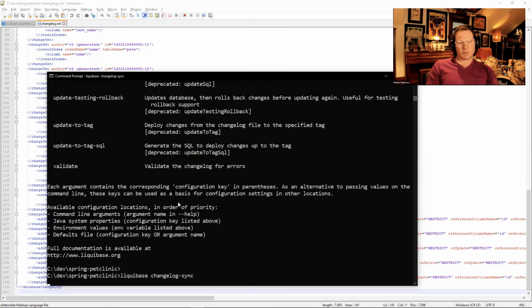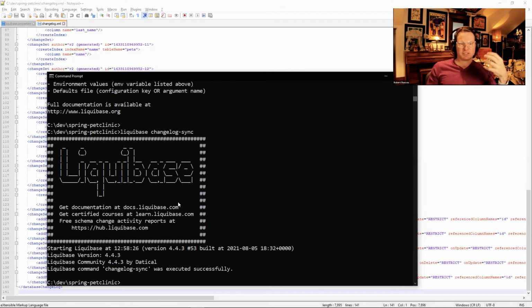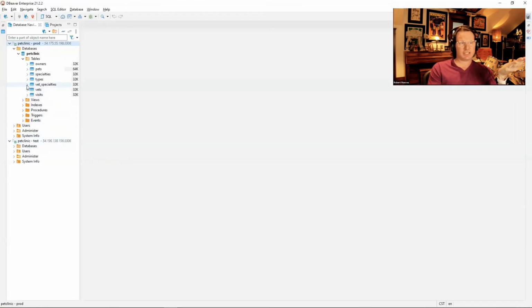Now, what this is going to do is create a couple tables in the database, and it's going to assert that these changes have already been run. So the next time, Melissa, when you add that new change set that adds the chip ID column to the pets table, it will look at that meta table and say, oh, everything else is run. I don't have to do that. I just have to run the most recent one. And this is also a way of keeping track of the history of the changes in the database.